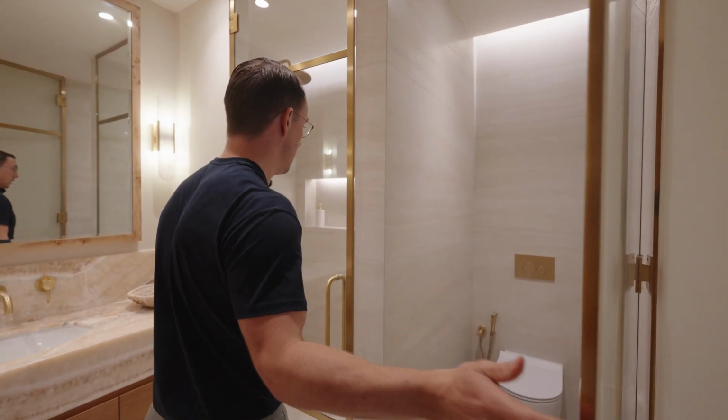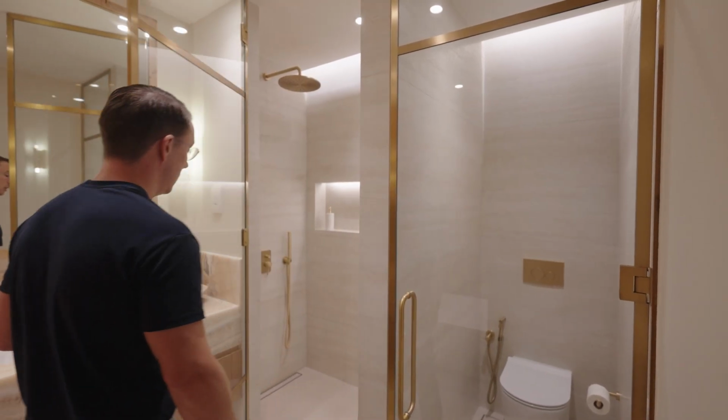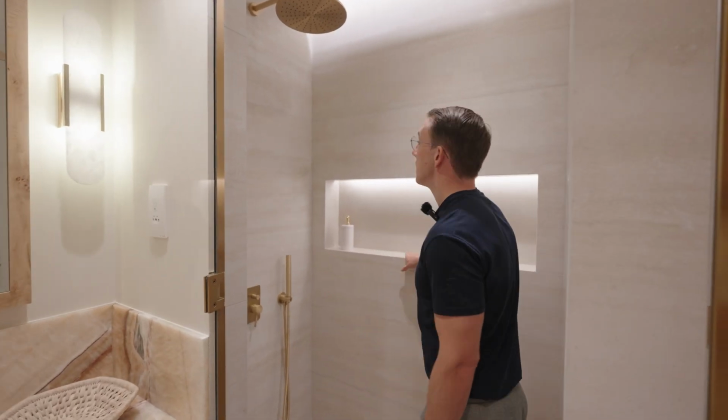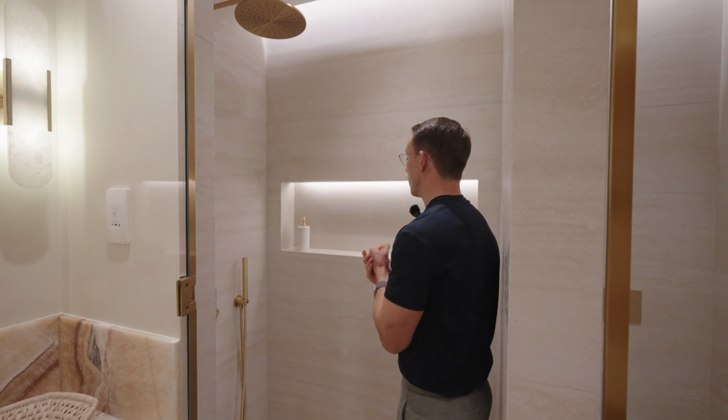Separate toilet door to the right, and then a big walk-in shower as well. Notice how the drain is hidden with the linear covering. Big niche here for all of your soaps, shampoos, conditioners, and the products that you'll use.